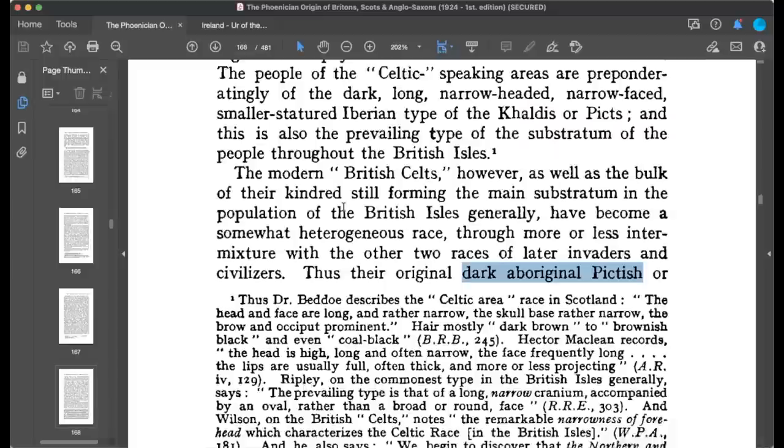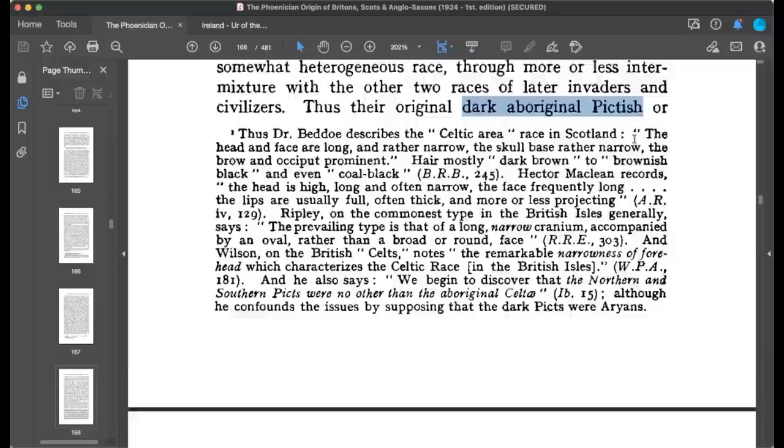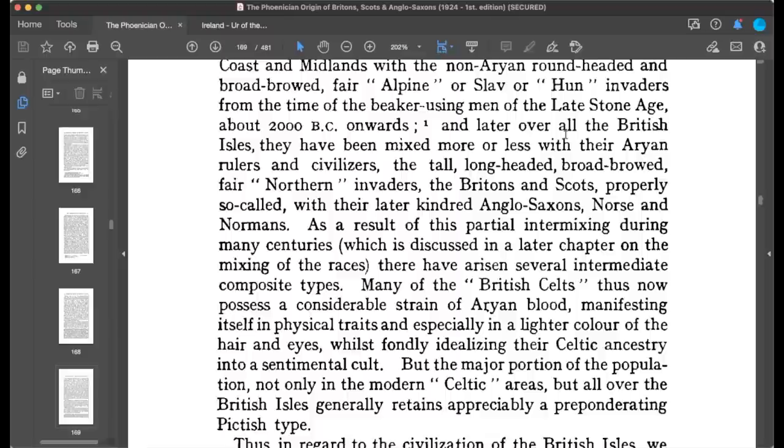Remember, these are all sons of Shem. Remember, these are all sons of Arphaxad. The Chaldeans are Arphaxad's kids. All right, the son of Shem. And they were what? Dark aboriginal Pictish or Iberian stock has been mixed more or less on the east coast and midlands with the non-Aryan, round-headed, and broad-browed fair Alpine or Slav or Hun invaders from the time of the beaker using men of the late Stone Age, about 2000 BC onwards, and later over all the British Isles.